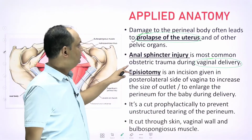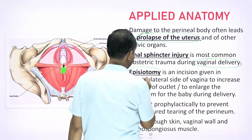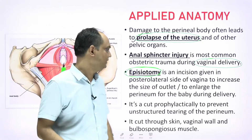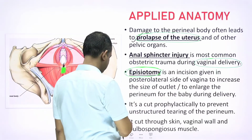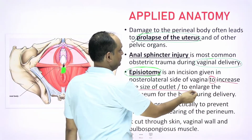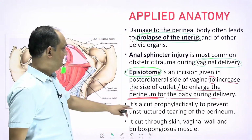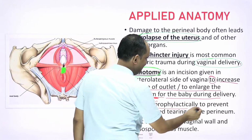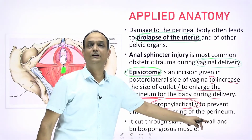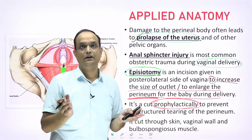Clear? Now, to avoid these vaginal injuries, we go for a procedure known as episiotomy. So, episiotomy is a surgical incision which is intentionally or prophylactically given, and this incision is given on the posterolateral side of the vagina to increase the size of outlet or to enlarge the perineal opening for the baby's birth during delivery. It is a cut which is put there prophylactically, and it prevents the unstructured tearing of perineum. What does it mean? That we are also initiating the tear of perineum, but it is a structured tear. It is a controlled tear.